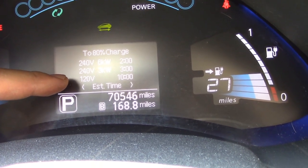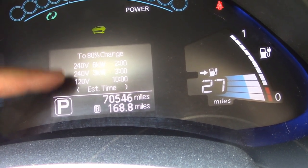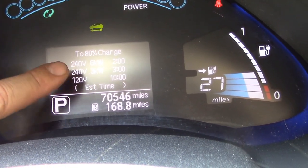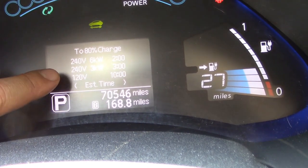And really what I'm using almost all the time is this 120 volt option, because I'm just plugging into my standard household outlet at home. And this is a nice discussion too, because one thing I like about this car is that the battery is not so giant that it makes it infeasible to charge at home. This is a totally practical number.